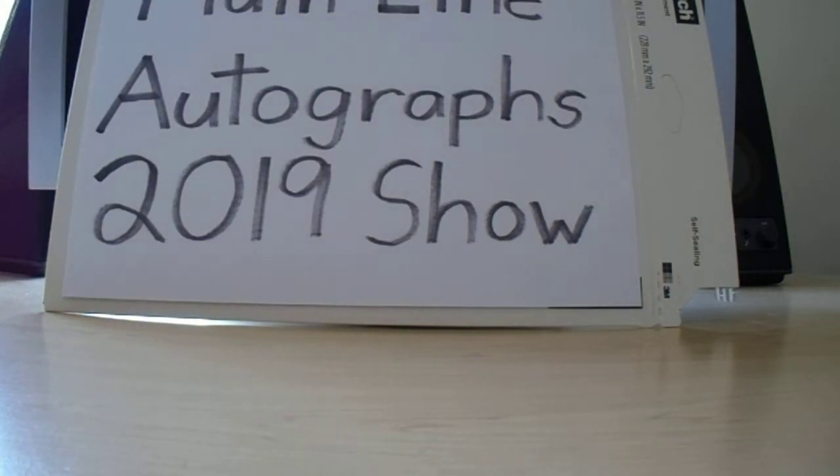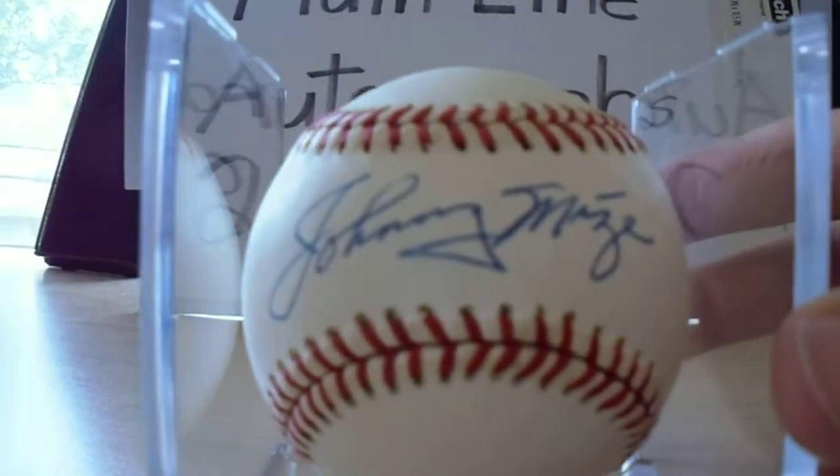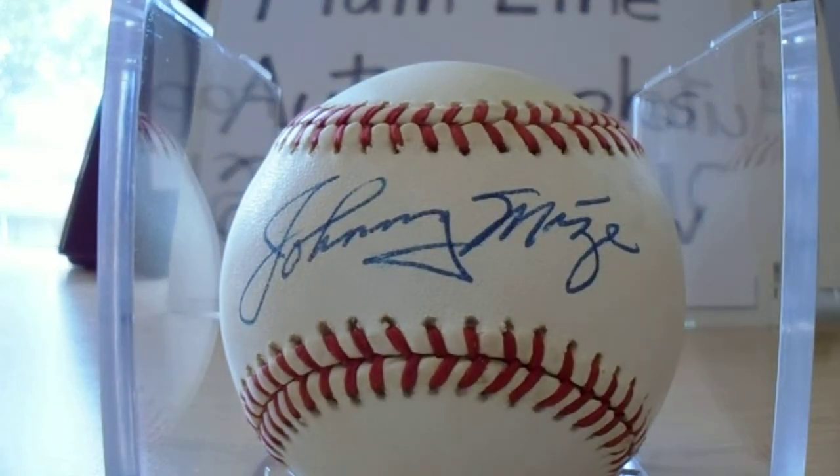All right, the last 4 are all Hall of Famers. None of them are with us. All these baseballs are on official baseballs here. We have Johnny Mize. He played from 1936 to 1953. He died in 1993. He was elected to the Hall in 1981. He missed 3 years of playing time as he served in World War II. Part of the greatest generation, no doubt.